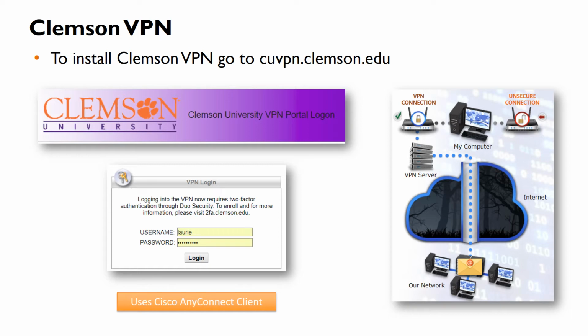Clemson's virtual private network is available by opening a browser and navigating to cuvpn.clemson.edu. The first time you visit this page on a new computer, it will offer to install the Cisco AnyConnect client. Once it's installed and ready to use, you'll have to log in each time you need to use it. Note that it requires Duo, so you should plan to have your Duo device handy so you can authenticate.